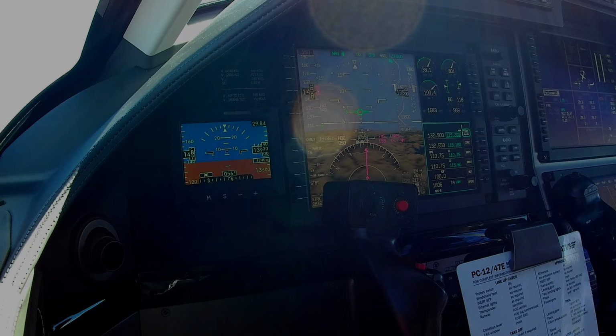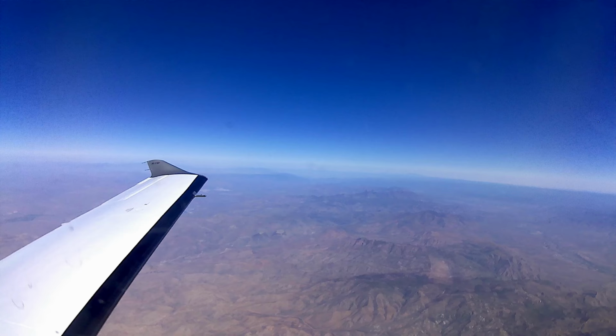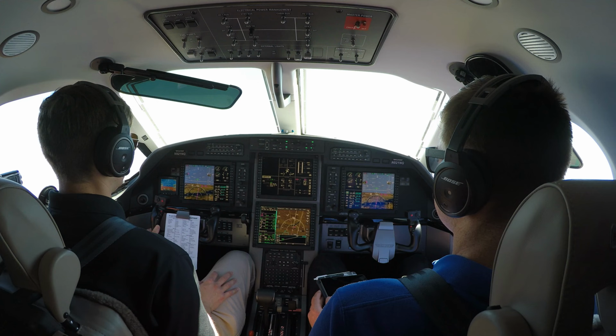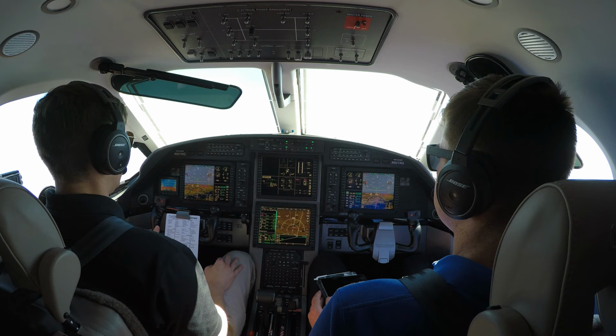Alright, 124.32. Alright, we're at 14,000 and we're temp limited. Center 127.67. It's warm out. Climb maintain flight level 350. Alright, there's flight level 180, that's standard on the transponder. And we'll go ahead and let George fly for a while.